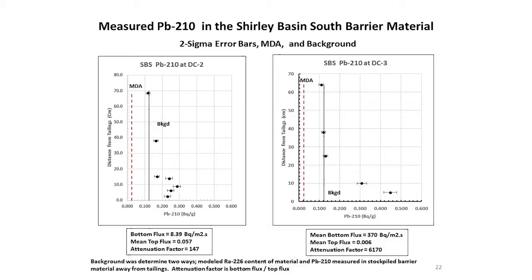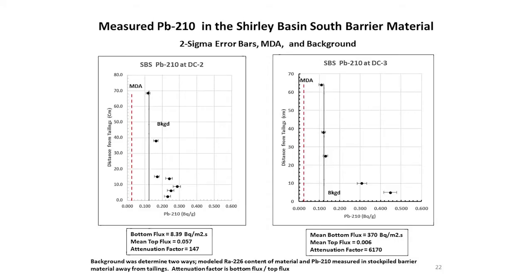You know, the flux measurements don't tell us much. Those are 24-hour measurements, so they're very short. They're subject to meteorological influences as well. So we think that maybe lead-210 might be a very useful indicator. The sites were designed with the assumption that diffusion is controlling radon transport through them. It's a good assumption.